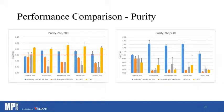And looking at the 260/230 purity ratio, we are seeing that the Spin Easy kit was able to give a much higher purity, with values of 1.6 or even 1.5, higher than the competitors' kits.